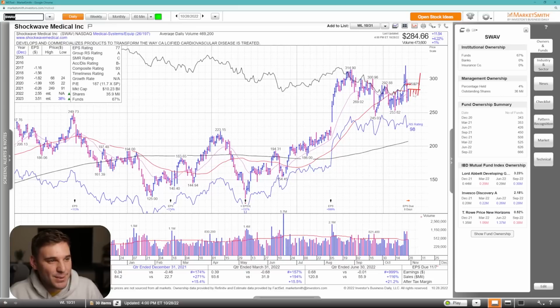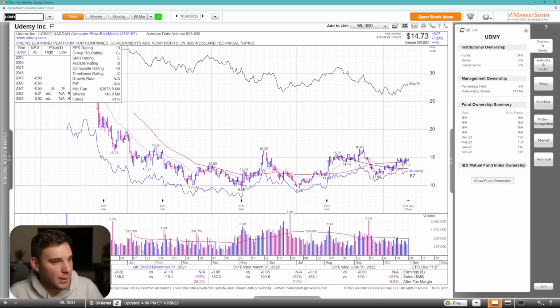See if we get another pivot here, and see if this can basically recover and form out this base a little bit more. UDMY, another name to watch. That's kind of an IPO that got hit pretty hard and now is consolidating, forming a stage 1 base. And we'll see if we can kind of get a breakout through here on volume. Once again, earnings in 3 days.